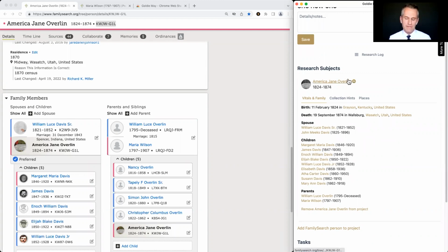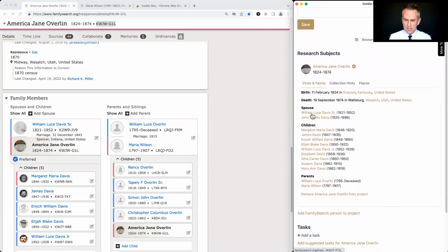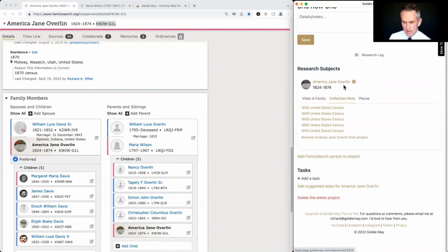But if you use a Family Search ID, then you get these information tabs. So let me show you these. This is pulling in data from the tree, showing America Jane's birth and death. And then it shows her spouses, her children, her parents. And these are kind of quick links to get back to any of these people. So you can imagine if you've done a bunch of research, you have a lot of tabs open, and you're kind of far away from the person, having a link back to America Jane herself or any of her relatives around her is nice.